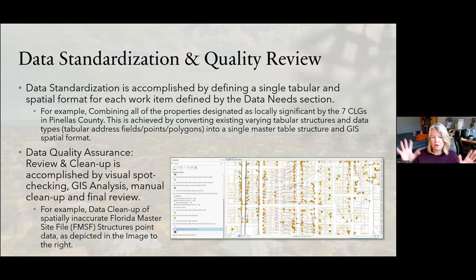So now that we've taken all of our data, standardized it, and cleaned up the data that we can clean up and shift to a proper location, we can now move to the next step.